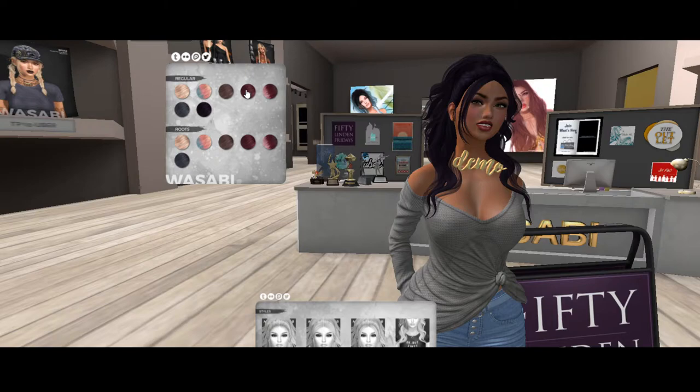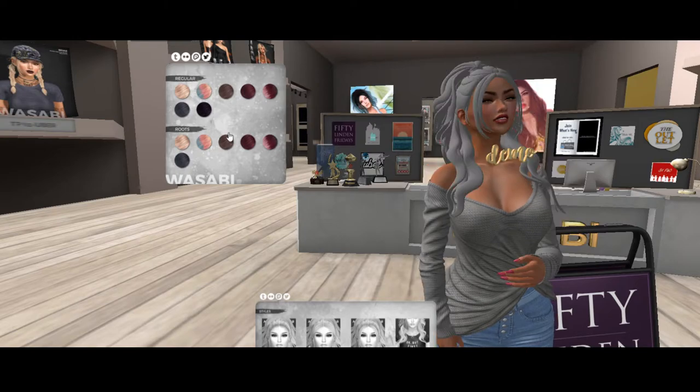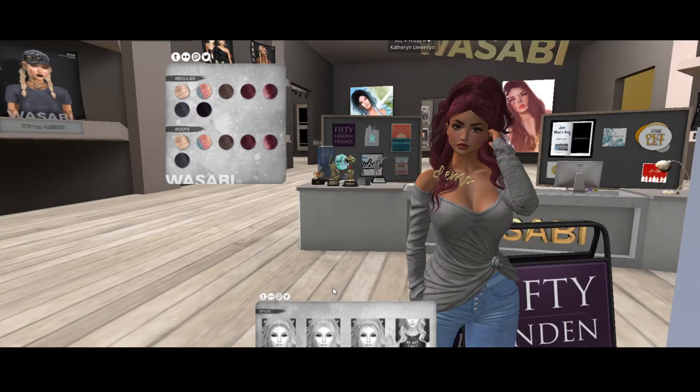Let me try the burgundy kind of reddish one. Auburn. Let's see what that looks like. Oh, it's got three different styles too in the style head. Oh, I kind of look good as a redhead. Yeah, you can work the redhead. I'm looking a little dangerous. Oh, that's cute too. I just changed a little styling head.